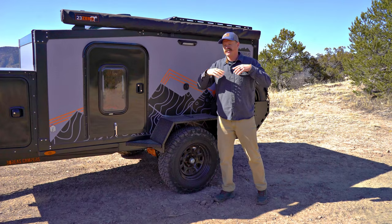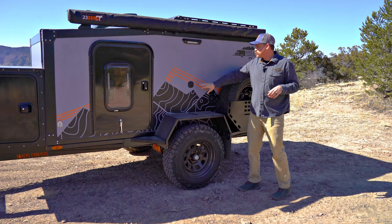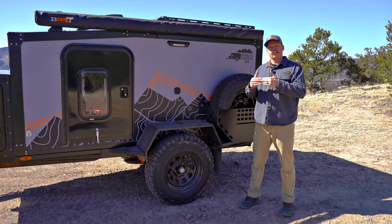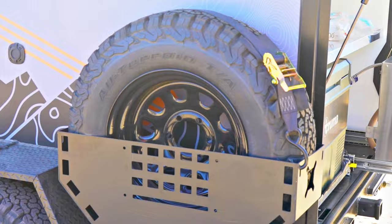As we move back, you've got your shore power plug. You've got your water fill. So this is for your 30-gallon fresh water tank that is mounted on a skid plate underneath, and it is located right on the axle line. So that allows this camper to have really good balance, whether that tank is empty or full. And of course, here is your full-size spare tire.